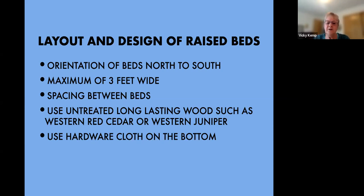The spacing between the beds. Mine are 4 feet wide, all the spacing between and around the ends of the beds. That way, if I have plants that are growing up and out to the sides of the raised bed, I can still get my big wheelbarrow up and down and turn around, whether I'm doing weeding, harvesting, or clean out. And it's very convenient having that nice wide space.